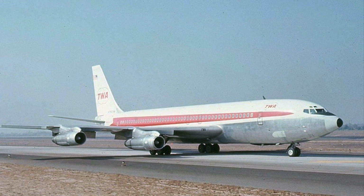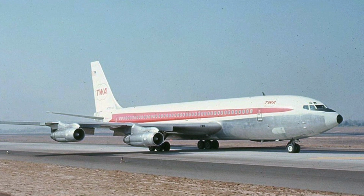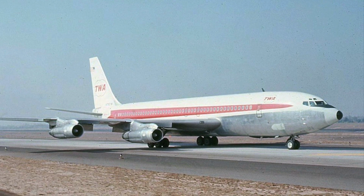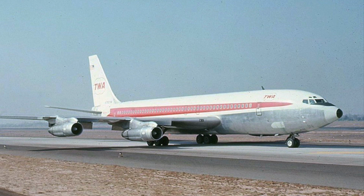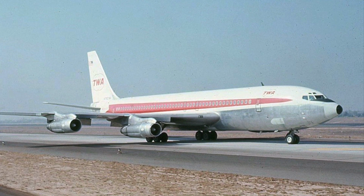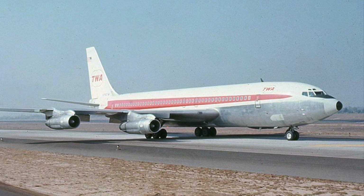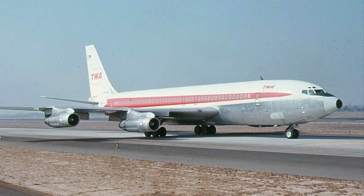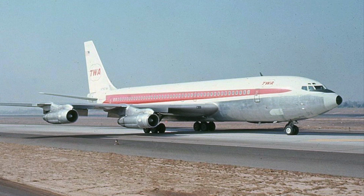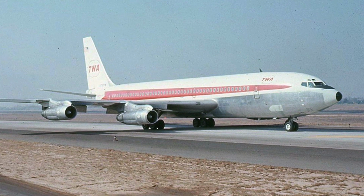This is a TWA Boeing 707-131B. TWA had a huge fleet of Boeing 707s, including the short 120 series, which this is, and of course the longer fuselage 300 series. TWA retired the 707s in 1981-1982, and the fleet was flown to Kansas City, where they were placed in storage, and this was at the time that the Boeing 707s were replaced by fuel-efficient new Boeing 767 aircraft.